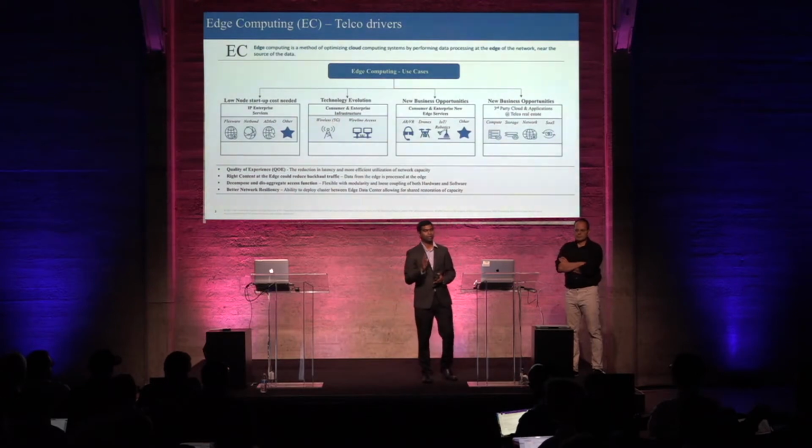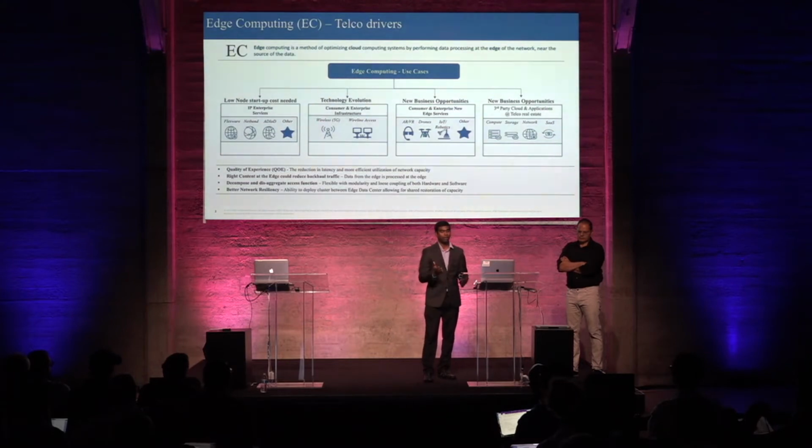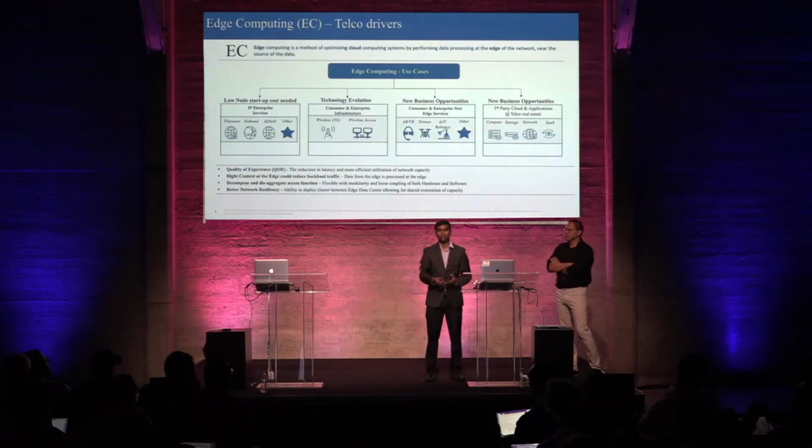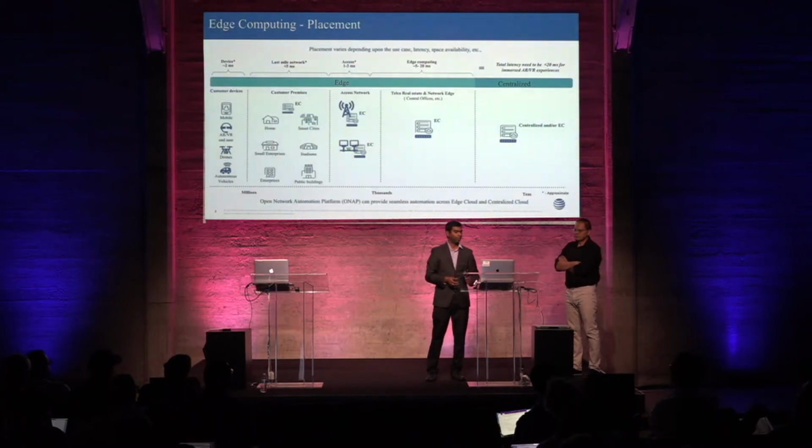The second is having the right content at the edge, which reduces the backhaul traffic going into the central cloud deployment. The third thing is what we talked about, wireless 5G, which decomposes and disaggregates the access function. And the fourth one is better network resiliency. Now we have a large number of cloud deployments, so you can have workloads deployed across the centralized and the edge cloud, and that provides you better network resiliency.